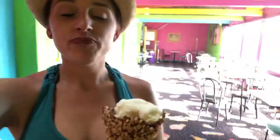Super refreshing. I got coconut and David got an Oreo fudge sundae. We're at this super cute ice cream shop right in front of the beach. We're kind of tired right now, but we're not super hungry, so we figured we would go ahead and get some ice cream and see if we're hungry later.